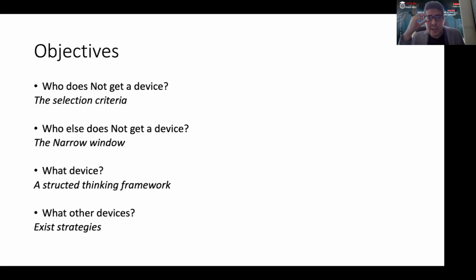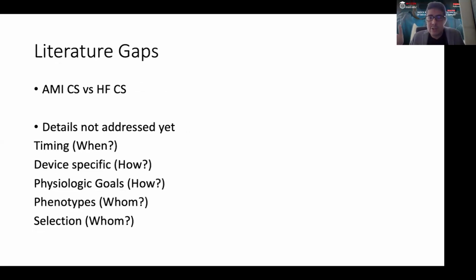So the objectives of this talk, we're going to first talk about who does not get a device. That's more important than who will get a device. So who is excluded from the get-go? And I'm going to simplify it as much as I could. And then who else does not get a device? Because after you exclude people in the beginning, you're going to exclude more people as the process keeps going, and I will show you how and why. And then what device, and I'm going to spend most of the time here. As I said, there is a plethora of devices now, so we're going to talk about what device should be used, and then what other devices, because guess what? When you implement a device, that's not the end of the story. Most of the time, you're going to need more devices down the road until you reach your destination.